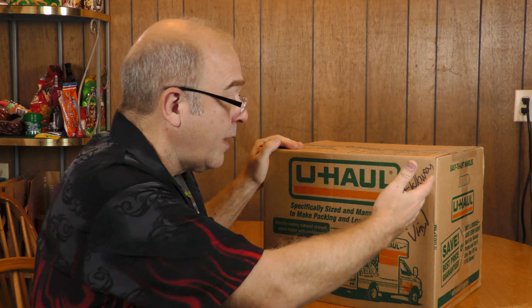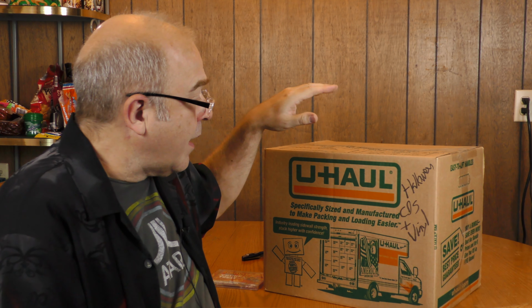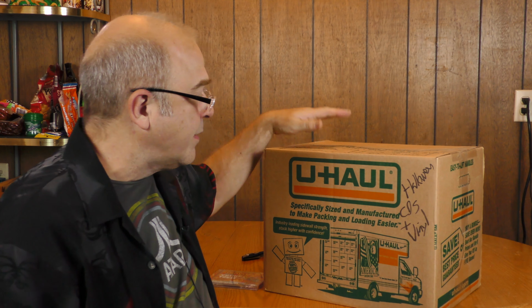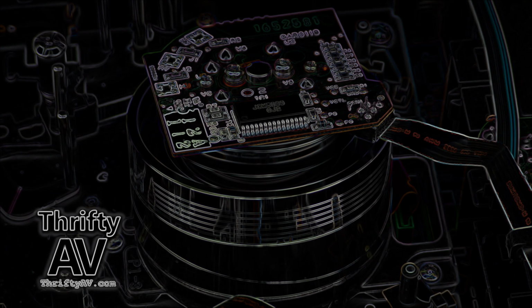In this box is my Halloween collection, Halloween CDs plus vinyl. I think there might even be a couple of tapes in here. I'm going to open this box up. This has been sealed for over a year since I moved over a year ago. I'm going to unseal it and check it out. That's coming up on ThriftyAV.